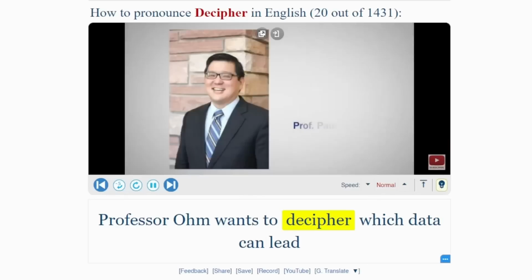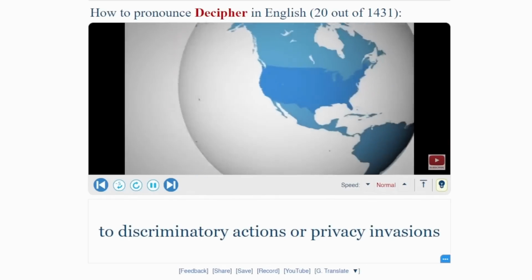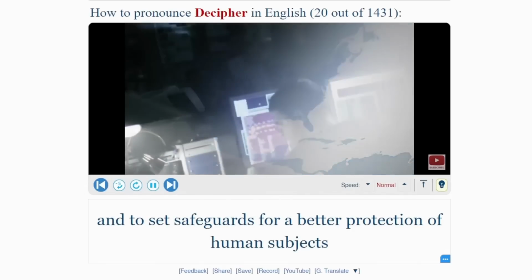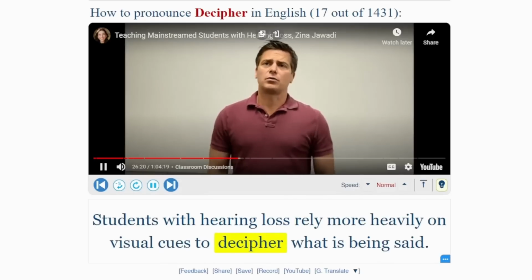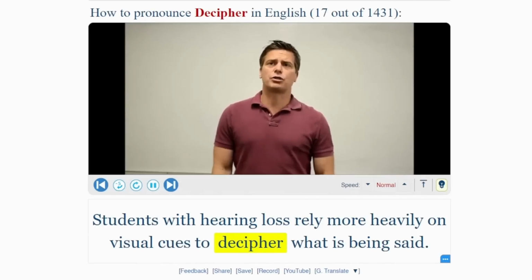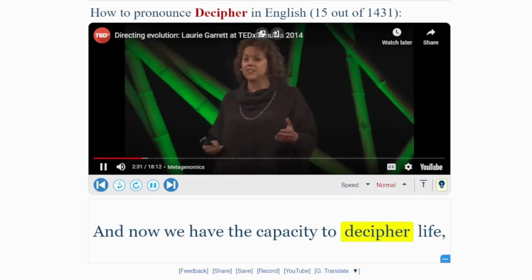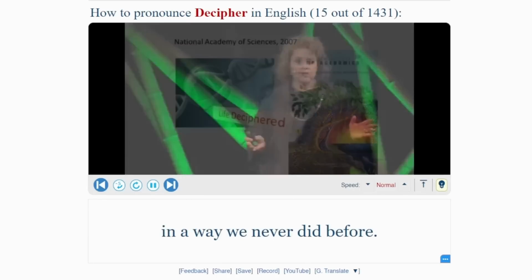script. Professor Arm wants to decipher which data can lead to discriminatory actions or privacy invasions, and to set safeguards for a better protection of human subjects in data science. Students with hearing loss rely more heavily on visual cues to decipher what is being said. And now we have the capacity to decipher life in a way we never did before.